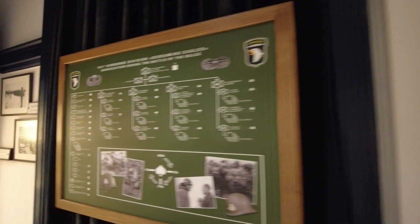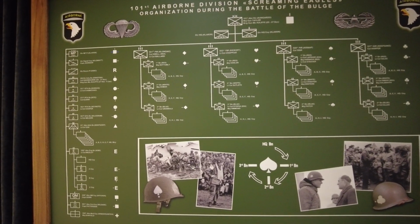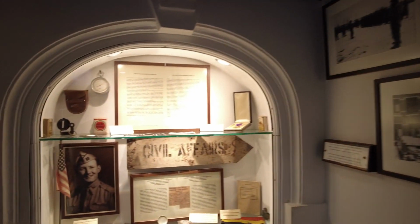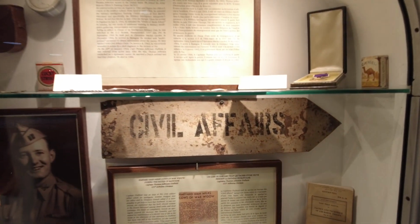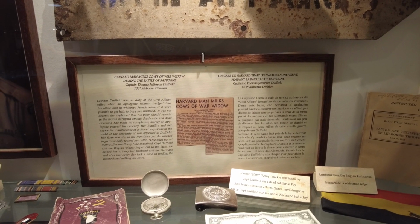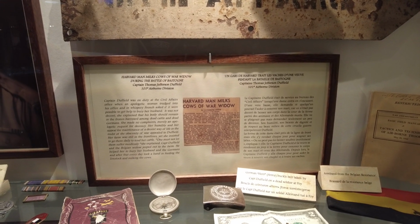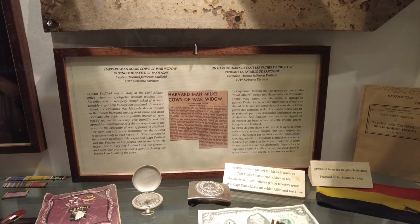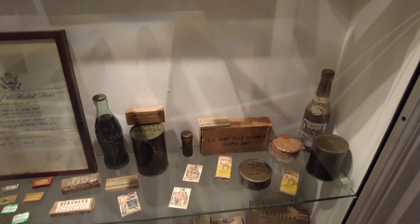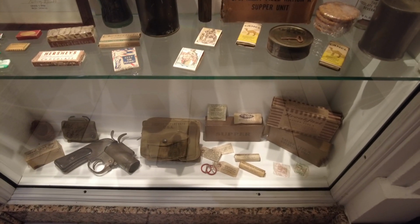Again, over here, now this is the order of battle of the 101st. Over here, we have "Harvard man milks cows of war widow during the Battle of Bastogne." Captain Thomas Jefferson Duffield. He's an alumni of mine. I went to the night school, but I still got a BA. There's my father's Camels. He liked Pall Mall. There's a flare gun down there. And malted milk tablets. How about that?